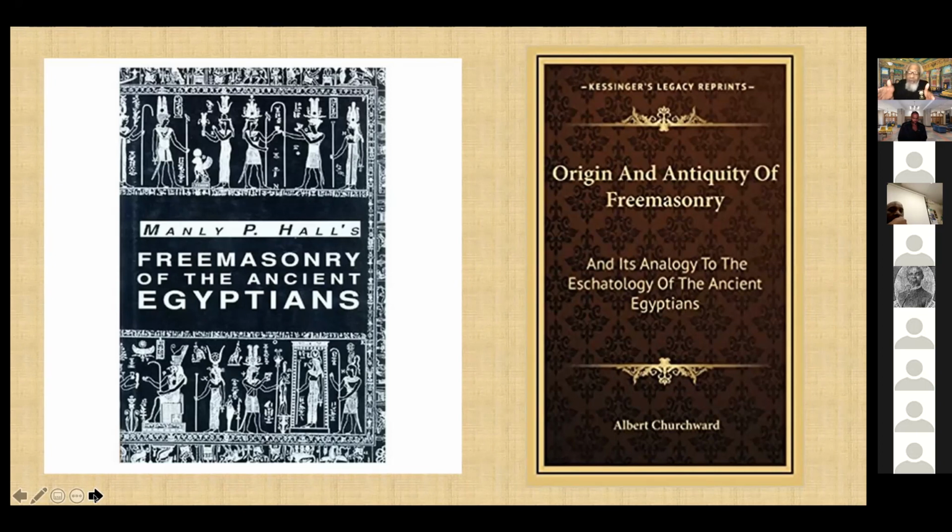And these were the operative Masons, the guys who were actually building the castles, building the churches, and building the cathedrals. They could travel all across Europe like without a passport. Their passport was the fact that they were initiated operative Masons as such. So what was in ancient Egypt wasn't Freemasonry. Masonry was in ancient Egypt.